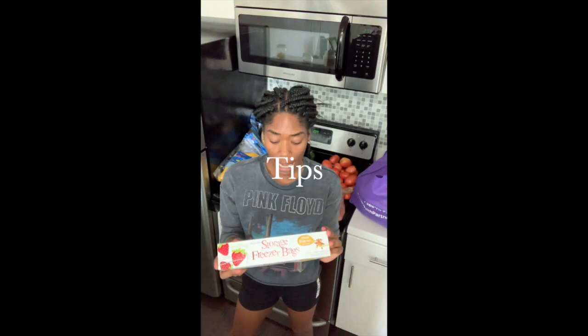Okay, this is the tips portion. So I get the gallon freezer bag and I just go ham. Now this is from, I don't even know, the last time I went.